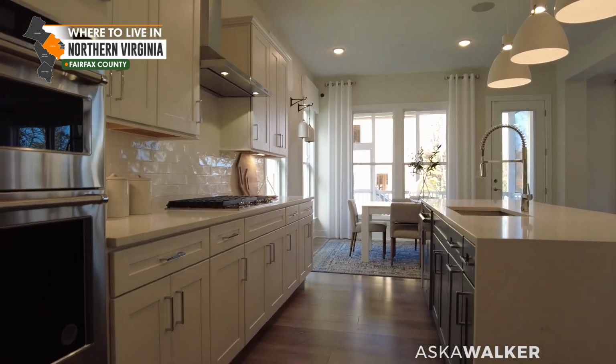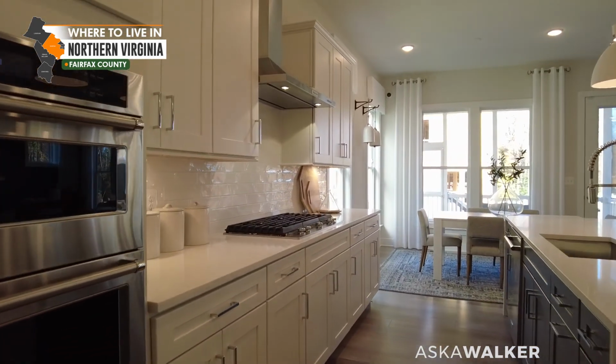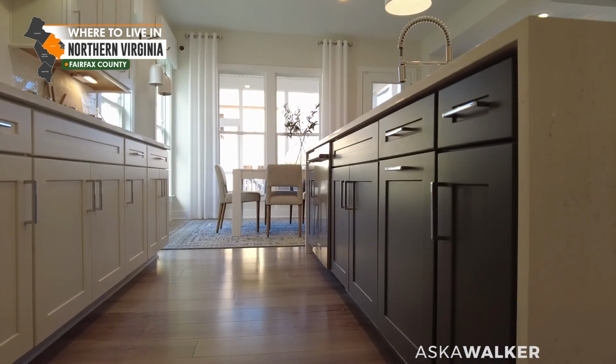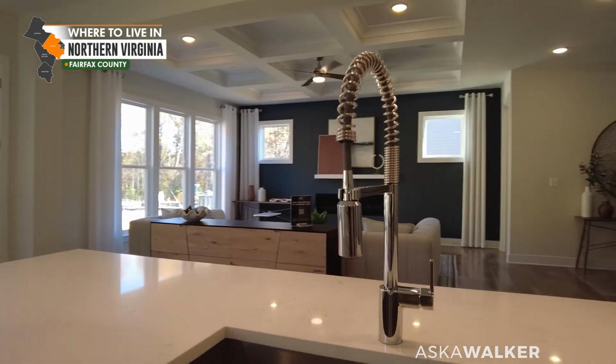I love that they put the hood over the stove versus putting the microwave over the stove. Sometimes they'll put the microwave over the stove just to give you that double oven. I would give up the double oven for a vent.